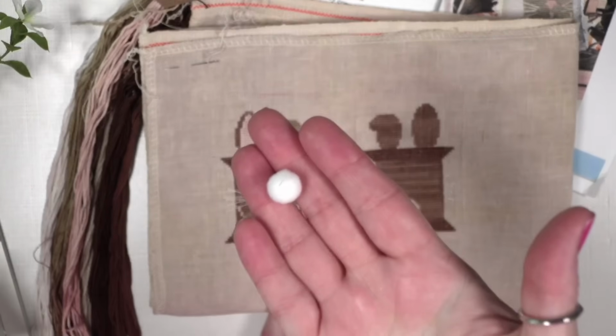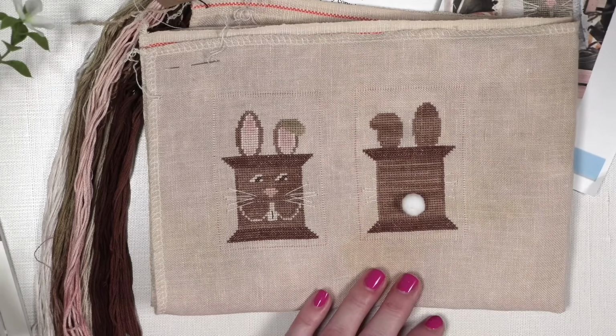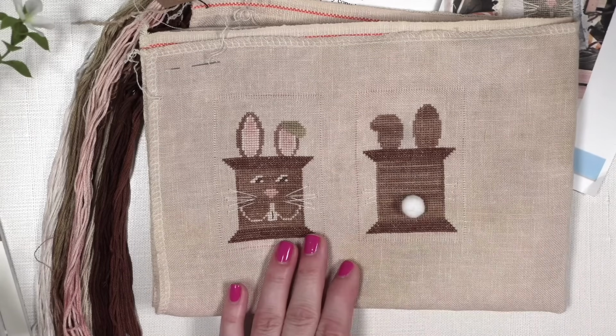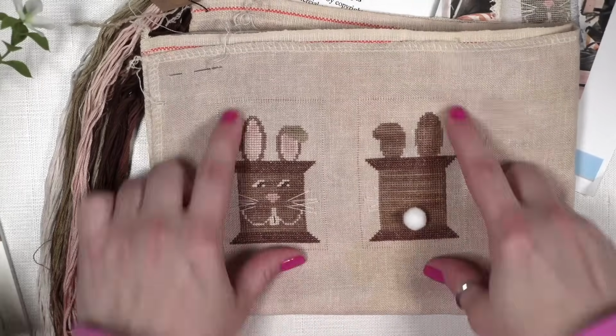This is actually a little pom-pom. I am going to stitch this pom-pom for my 2-sided finish, because look how cute that is. And I will be sharing how I'm finishing mine soon. You probably noticed that there's a little back stitch line all the way around.